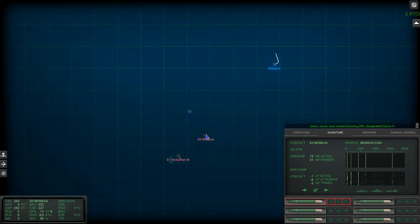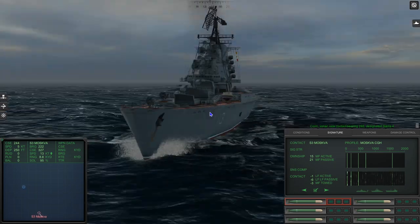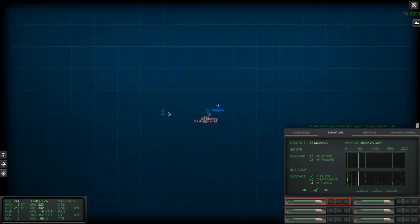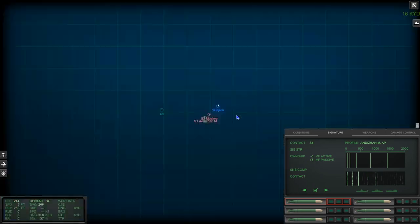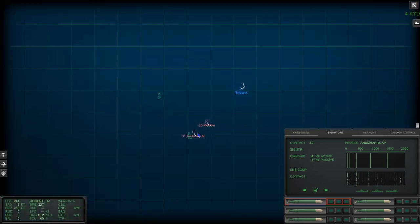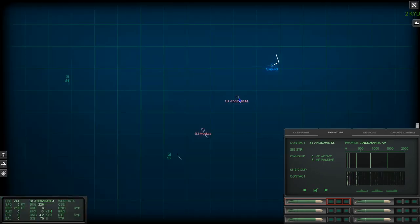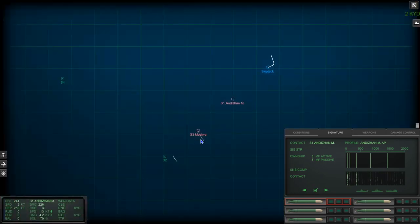Is she turning away? Con, from sonar, new contact bearing 265, designated Sierra 4. I don't think she knows I'm here. No, she might, because she's turning towards me. What's Sierra 4? I don't want to know. Oh, it might be another tanker? We know what Sierra 1 is. That's obvious. Where'd Sierra 1 go? It's not over there, is it? Now we're getting annoying. This is getting annoying.